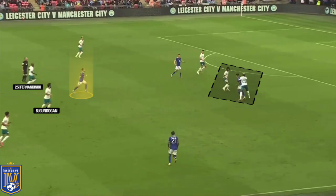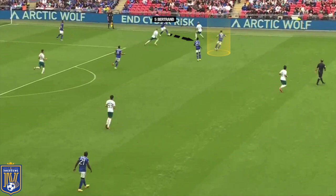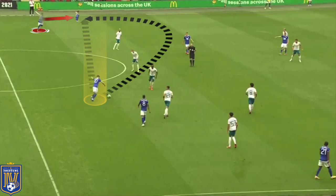In other situations, if they looked to play long, you would see Maddison making runs off Fernandinho into those attacking zones, but that didn't manifest into legitimate goal-scoring chances. And then you could look to times where he would drop off deeper just ahead of the midfield bank. None of the City midfielders would apply pressure quick enough, and he was able to play long balls into Bertrand or Ricardo Pereira making runs in behind.